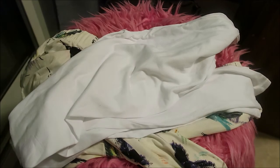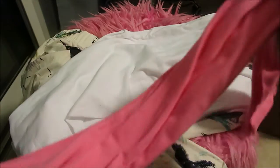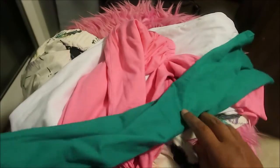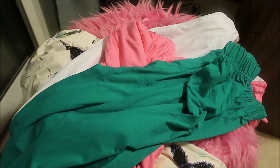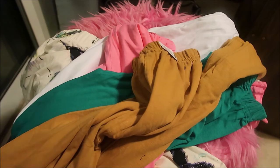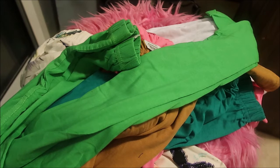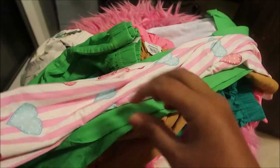Okay, white color, elastic from here, in pink color, same elastic from here, as you see. And leggings in beautiful color, the aqua color or the cream color, as you see. Okay, for the gym, this one same design in coffee color, light green.